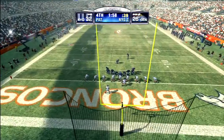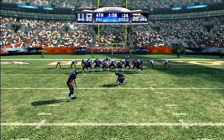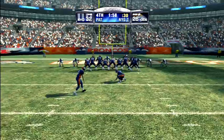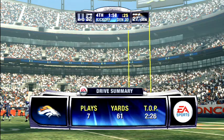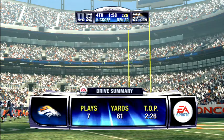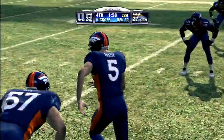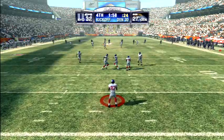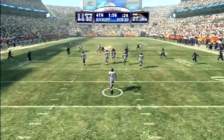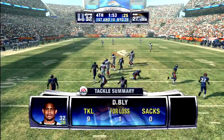Here's the point after. Kick is up, and good. And now we'll take a quick look at the drive summary. And here's the kick. Hickson from the 4. They get him at the 28-yard line.